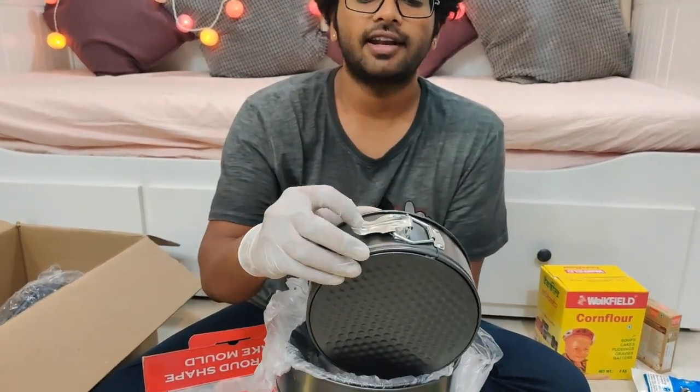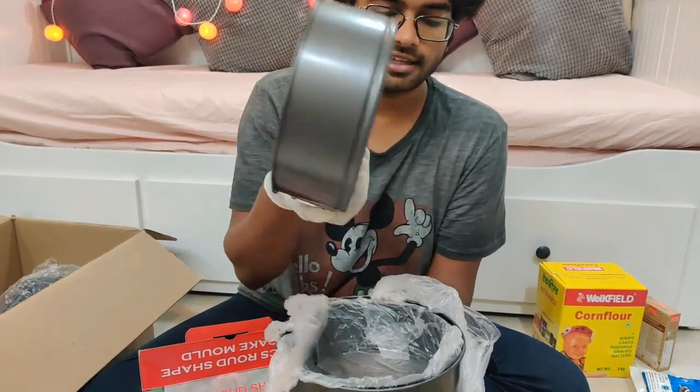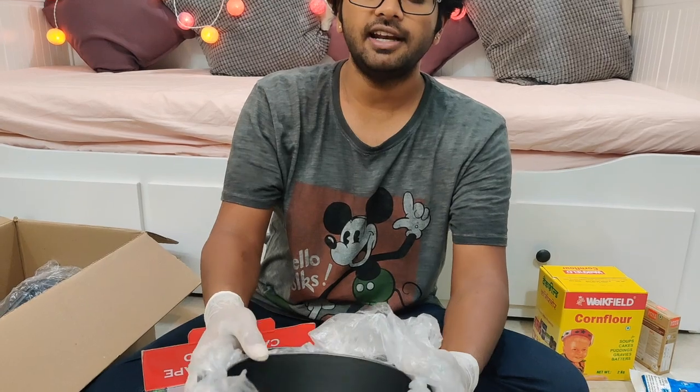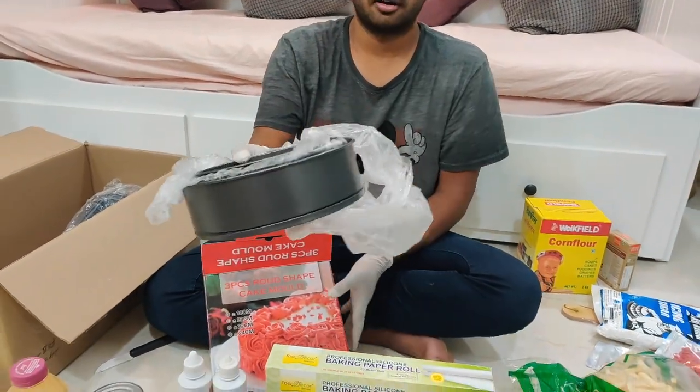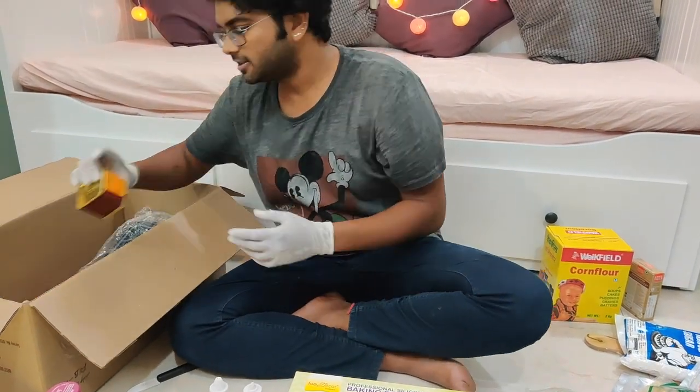And you have an attachment here, and then the bottom part comes out. So it's easy when you're baking cakes especially. And this is a 3-piece set, and this set cost me about $400. Put it here.